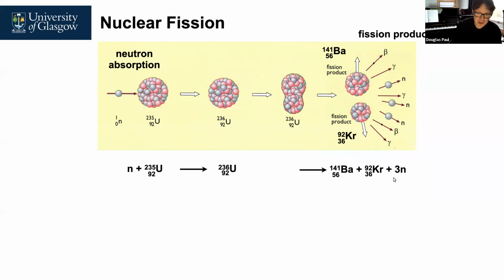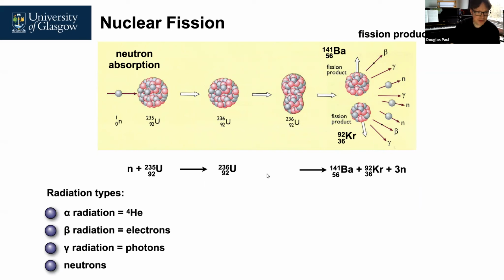Now, we've got neutrons coming out that we show in this equation. There's other radiation types as well. So alpha radiation is where you have a helium nucleus, and that's typically where you have 2 protons and 2 neutrons. Beta radiation is electrons coming out, and gamma radiation is high energy photons of light. So this basically is higher energy photons than you have with X-rays in the system. And you can also have neutrons coming out, and all these are different radiation forms that come out of nuclear reactors.